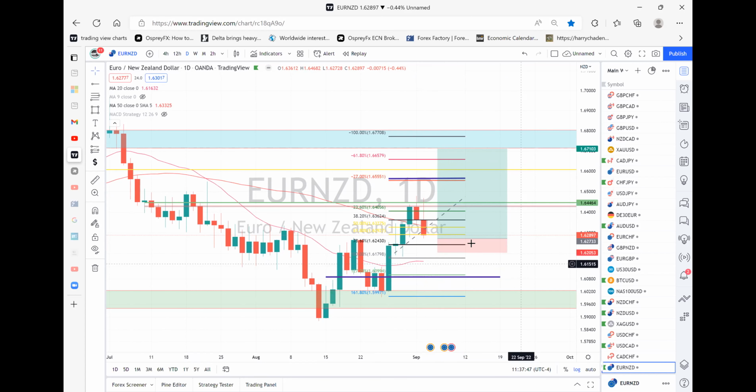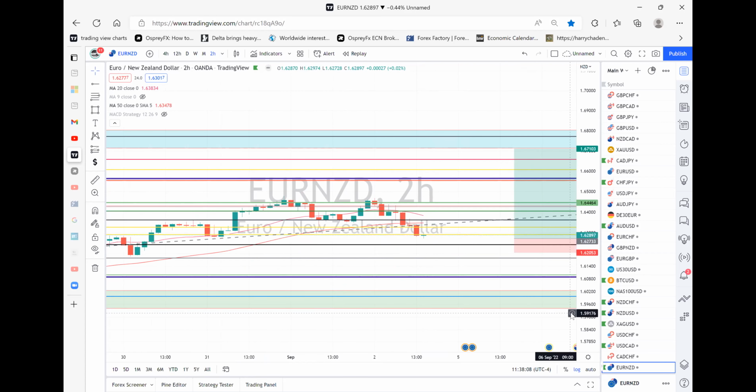So, any questions on the setup? Why wouldn't you enter at the 78? If it goes to the 78, I definitely would. I don't know that it's going to push down first. This is just me guessing where it's going to push.